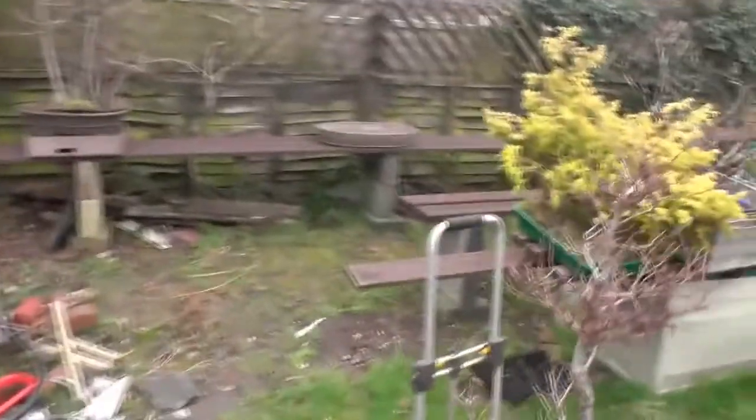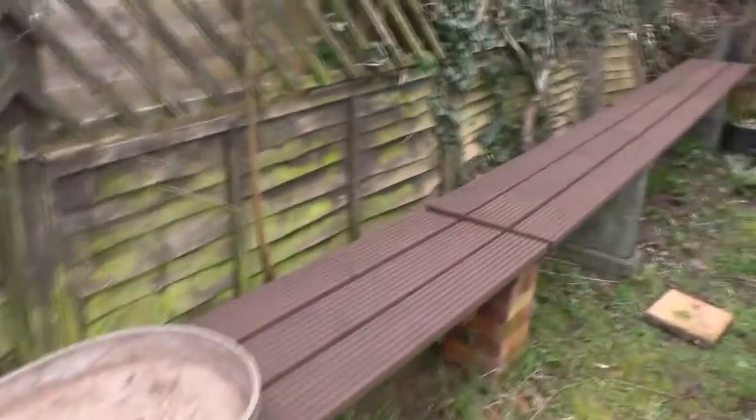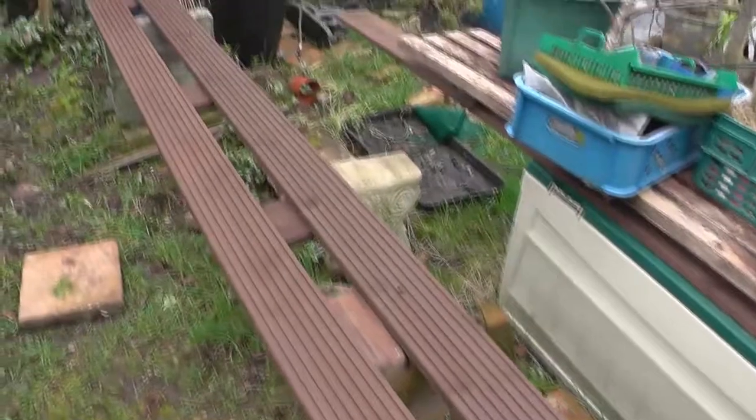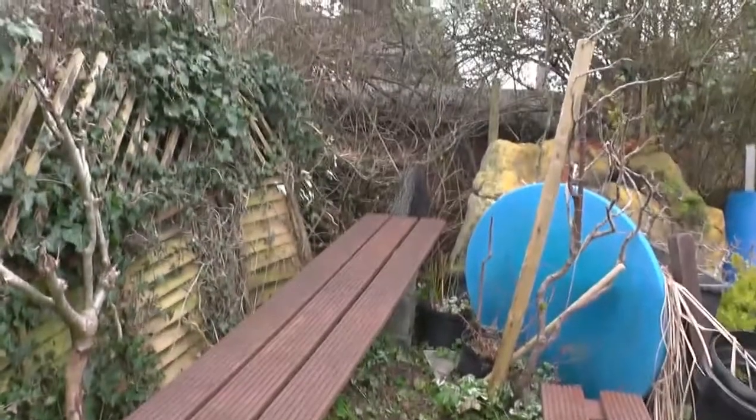So these are the benches, 2 of the benches that I did yesterday. Gave them a new coat of paint. And then this one here as well. So every year I just give them a nice new coat. It keeps them in good order.